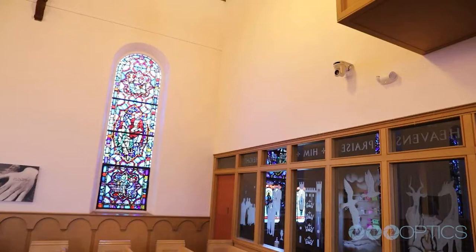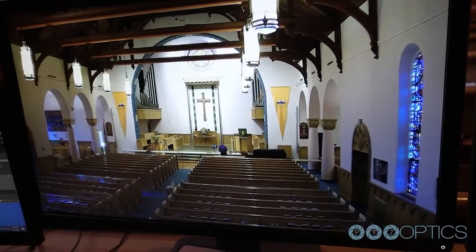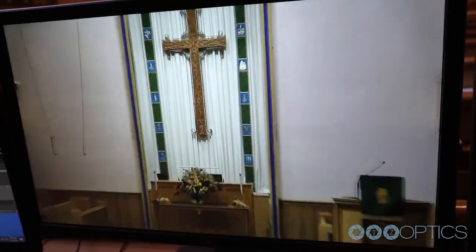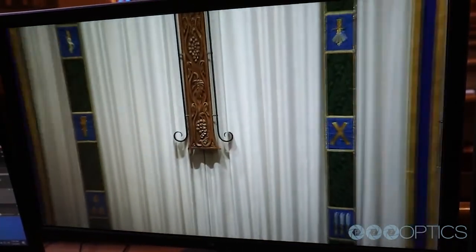Can you tell me about those two cameras and what you've been able to do with those? Well, the original rear camera was right above us. When we did the modifications to install these cameras, we moved it to the other side. The rear camera is a 30x zoom camera, so it gives us the capability to zoom in very close to a lot of different things.